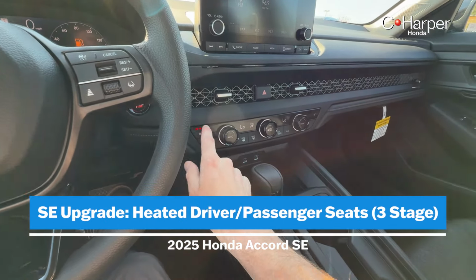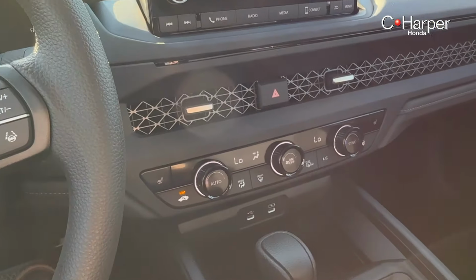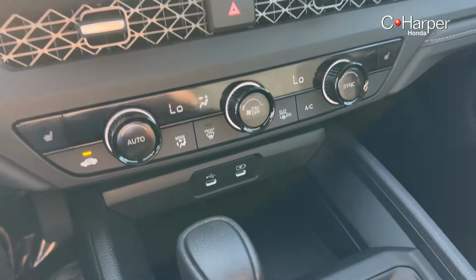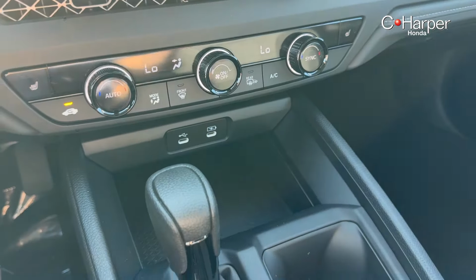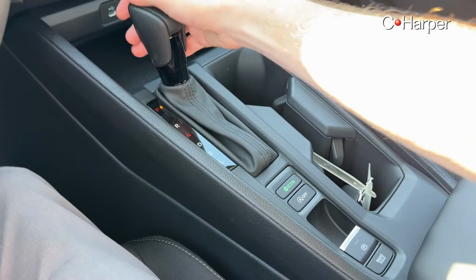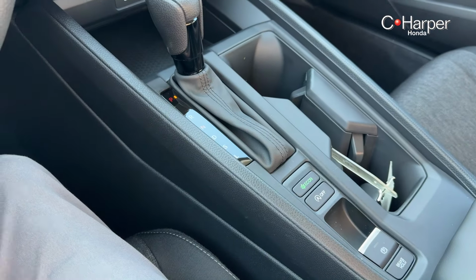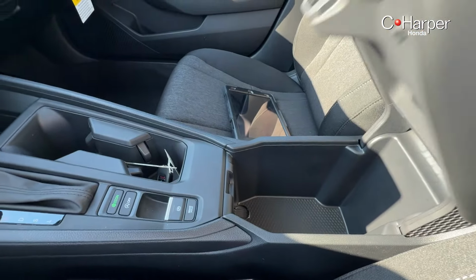I personally love heated cloth seats. Just get all of the benefits of heated leather with none of the drawbacks. So you get that, of course, as well. Beneath that, everything else is pretty much the same. Of course, we do have our same USB-C outlets, no wireless charging on this model. Everything else here pretty much looks the same that you would get versus the LX model, including our nice soft center console with our 12-volt outlet.